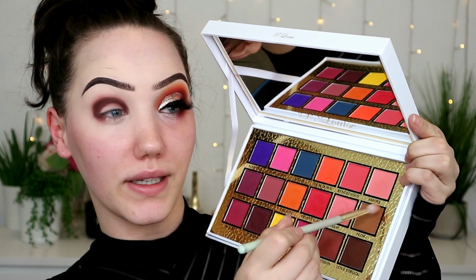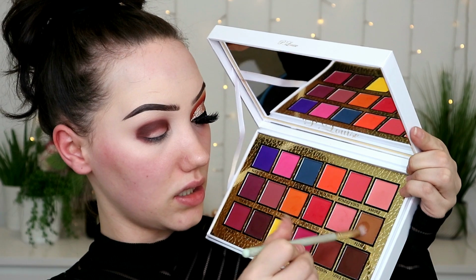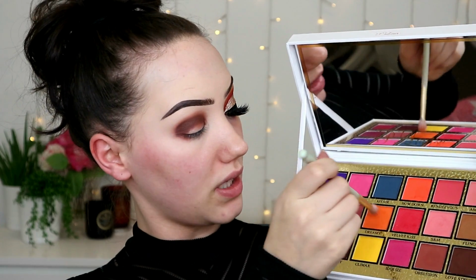Taking a smaller blending brush and the shade Fling. I love this shade. And just gonna buff that around the edges. Same brush, and I'm dipping into the shade Dreamy, which is this like bright orange. Very pigmented, by the way. Start getting that sunset-y vibe going on.